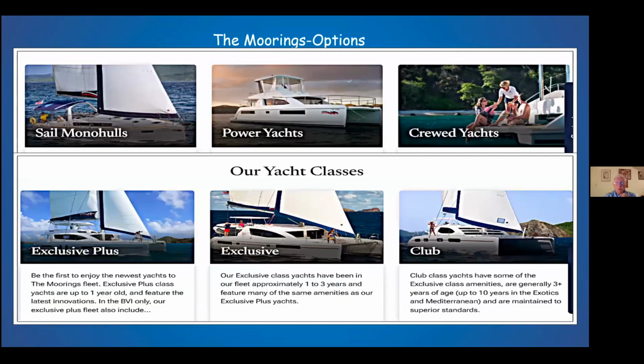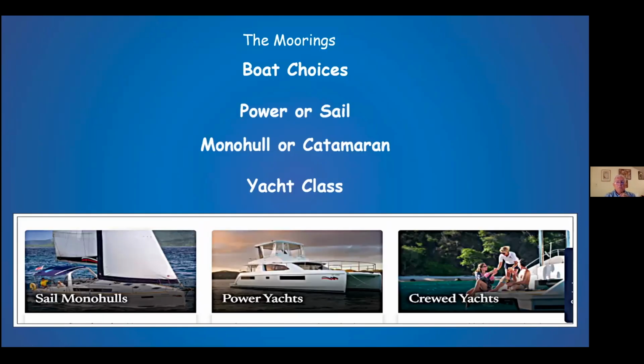Basically, the first is you have to decide whether you want to go power or sail. Being sailors and so forth, we obviously took sail. But we were talking about, if we came down again, would we go sail or would we go power? And there's some discussion that it might be just as fine to do power, because you're not sailing and cruising all the time. You're going from one destination to the other, so it could be done with that.